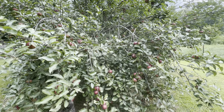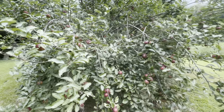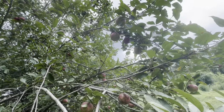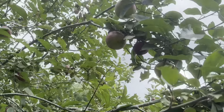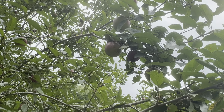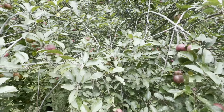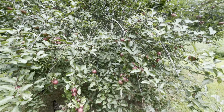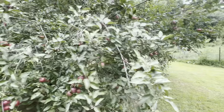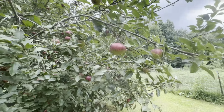These are Gala apples, and they don't get real big, but there are a few that are pretty good size. There's one right there. It's a pretty good size apple, and there's several like that. Most of them are just kind of medium size. You probably know what a Gala apple looks like, but there's several that are pretty big. We don't spray our apples. There's a big one.